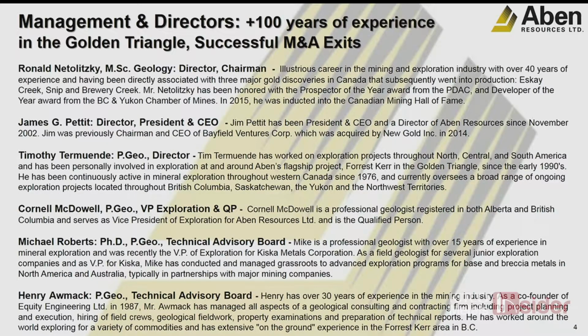Tim Termundi started his career with Ron at SNP. And he's operated in BC and Saskatchewan pretty much his whole career. Cornell is running the program for him. The last project he worked on was a copper deposit just south of Smithers for Gold Reach, 130,000 meters of drilling. He ran that program and did a really good job.